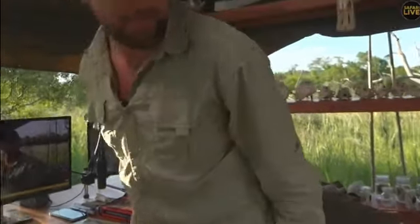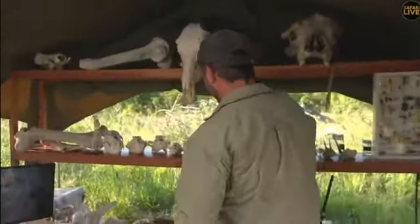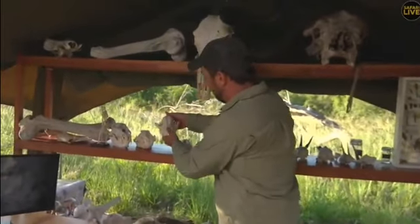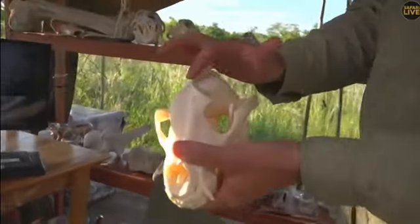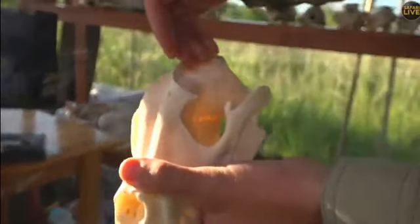For their body size, hyenas have got the strongest bite in the animal kingdom. They reckon a crocodile's probably got a stronger bite force, but crocodiles are far bigger than hyena. Out of the predators, there's no predator that has quite the same form. Let me show you exactly what we're talking about. On the head of the hyena is the sagittal crest, and that is for muscle attachment. So the muscles actually come down in that.